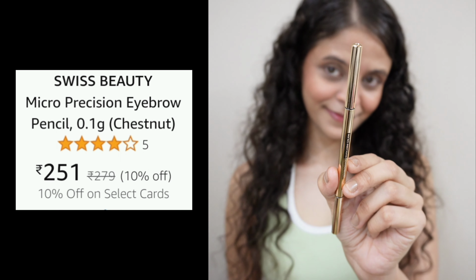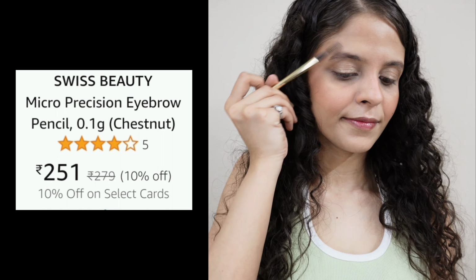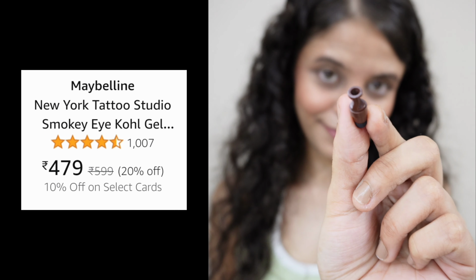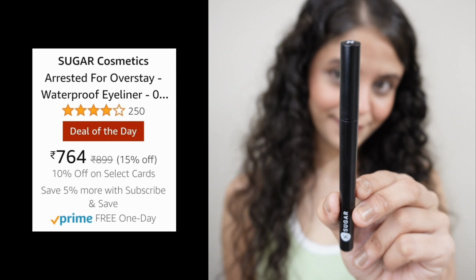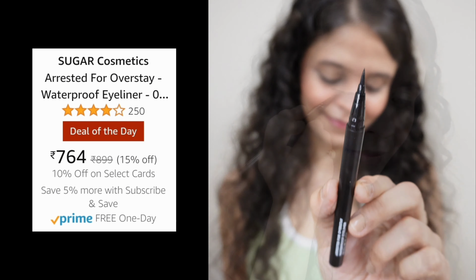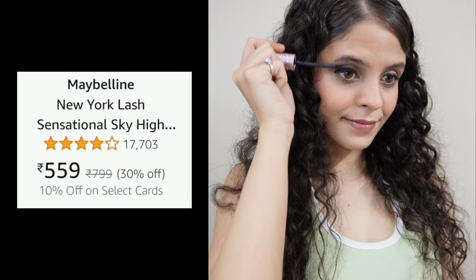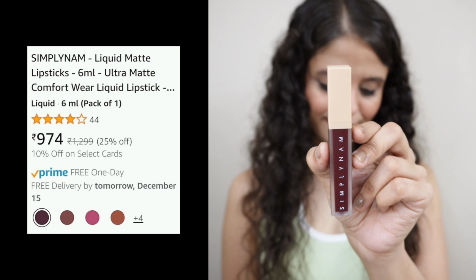Then moving on to eyebrows, I got this new eyebrow pencil from Swiss Beauty. I absolutely love it. Highly recommend. This new Maybelline pencil has a smudger and sharpener as well. I'm going to use it to define my eyes ever so slightly. And then I'm going to add the Sugar Arrested for Overstay eyeliner. I've loved this eyeliner for a while. Moving on to lashes, I'm going to apply my favorite Maybelline Sky High Mascara to my top and bottom lashes both. And then I'm going to apply my favorite new lipstick.